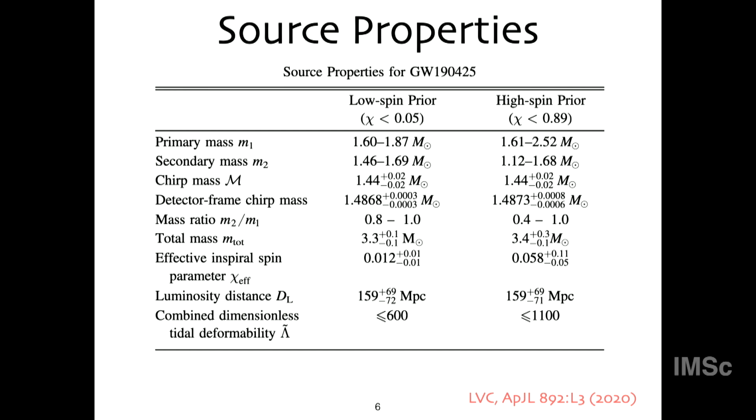It's a very distant event. It's not like 40 megaparsec, but it's 160 megaparsec, and that reduces the SNR for this event from 30 to 10. Okay, and that is a big constraint because we make poor measurements of all the parameters when it comes to a low SNR event, including the tidal deformability parameter. Nevertheless, the masses are again constrained.